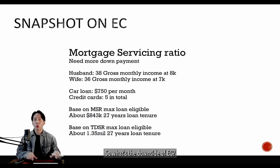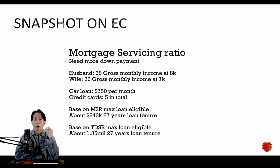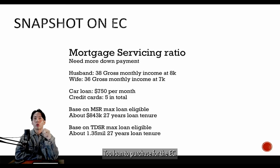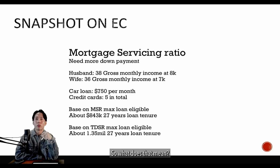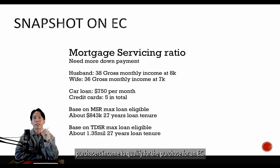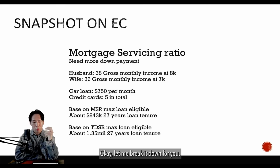Okay, so what's the downside of EC? For EC, home buyers are based on the mortgage servicing ratio for the loan to purchase the EC. So what does that mean? Mortgage servicing ratio means that the bank only recognizes 30% of the combined purchasers' income to qualify for the purchase of the EC. Okay, let me break it down for you.